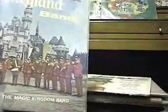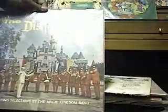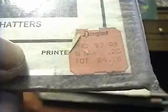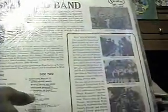Moving along, we've got the Disneyland Band. Nice, beautiful cover in front of Sleeping Beauty Castle. This was released in 1968. I believe, is it 19... No, take that back, it's 1969. On the back here, oh, before I go any further, original price tag at Disney, this sold for $3.98 plus tax, $4.18. And this time leading the band is James Christensen, the man who helped bring the Main Street Electrical Parade music to life in its original first run.